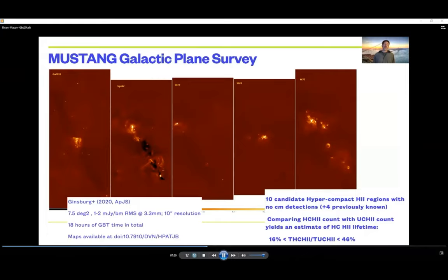One distinctive capability of large focal plane arrays on single dishes is that they're really good at mapping big areas. So what I've shown here is a set of maps from a galactic plane survey that Adam Ginsburg has been leading. This survey so far has covered just under 8 square degrees with milliJansky sensitivity and about a 10 arcsecond resolution. These maps were acquired in about 18 hours total of GBT time. And the maps themselves are available at this link here.